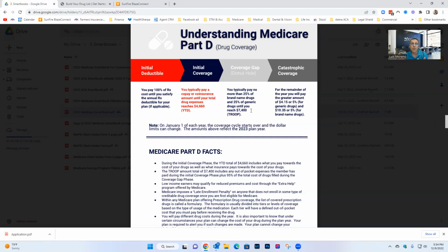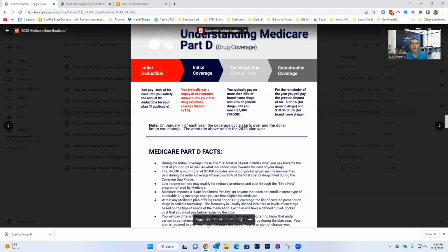What's going to get applied to that $7,400 are 2 things: the 25% that the insured pays and the 70% that the manufacturer pays for that drug, the discount that they get. So that $100 medication, $95 goes towards the $7,400. If it's a $1,000 med and that insured pays $250, $950 goes towards meeting the $7,400. As they continue paying for those medications, once they reach $7,400, they're done, guys. At that point, they go to the catastrophic stage. They start paying this. And they will stay here until the year ends. When the new year starts, this cycle restarts all over again.